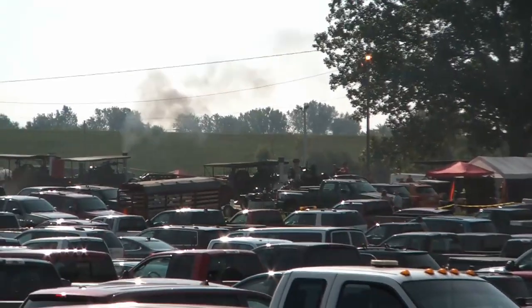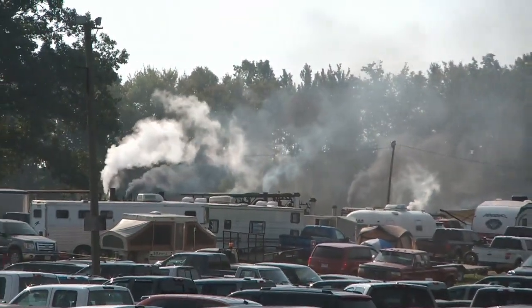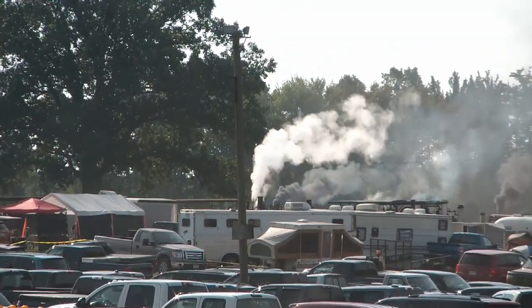Here we are, this is our view, just walking in at the Steam Tractor Show, Antique Engine Show in Wellington, Ohio.